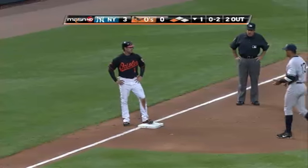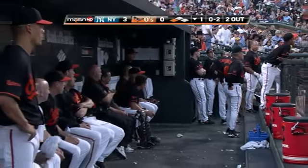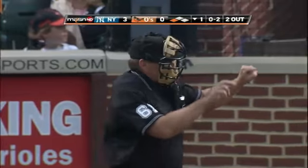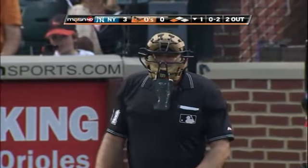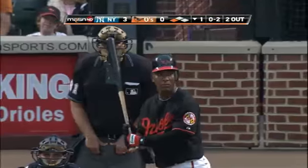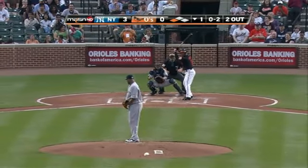Mark Carlson, now a warning to the bench of the Orioles by the home plate umpire Bob Davidson. That's obviously a very big play here in this ball game. As Melvin Moore now has got two down with a runner at third base, as Brian Roberts did move up, but Moore's going to have to get the 2-out RBI.